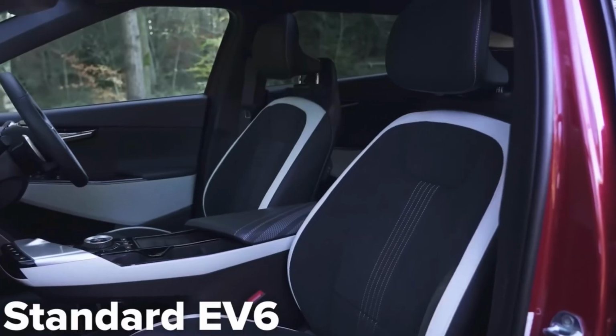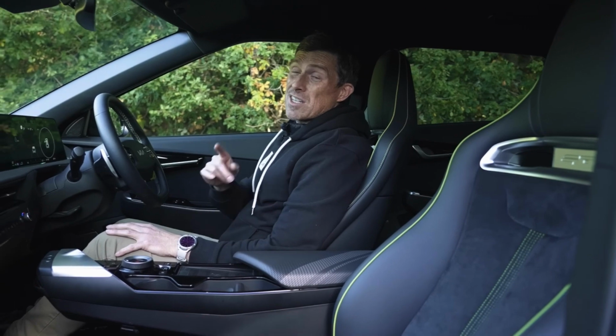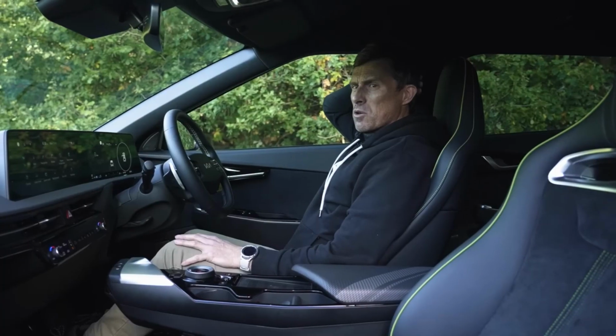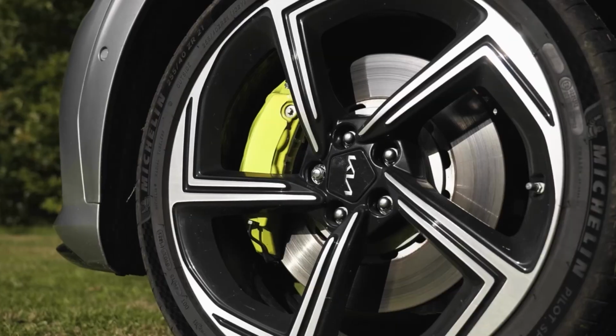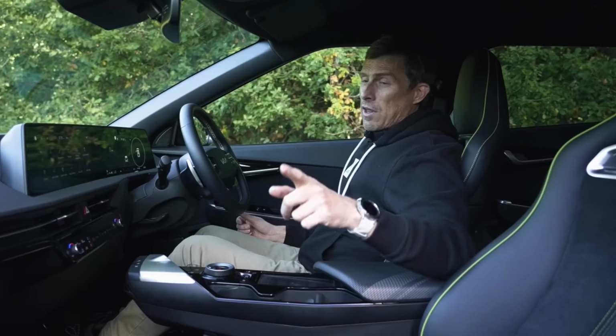The most notable are the sport seats, which are very comfy, and actually more comfy than the standard seats because those have a headrest which sort of pushes your head forward into a bad posture position. Not so with these. I prefer them. Also, the GT gets this unique lime green stitching to match the calipers. And also, you've got the GT button there. More on that in a bit.